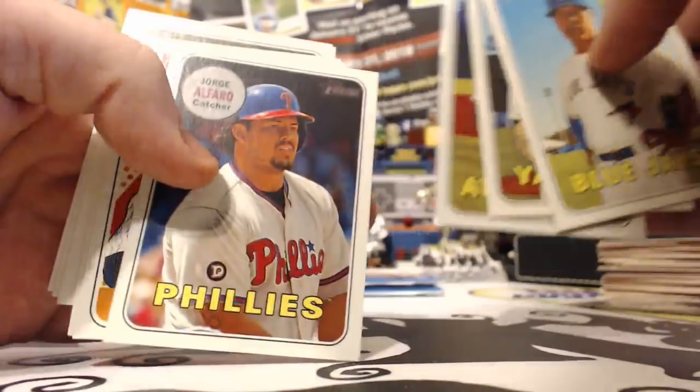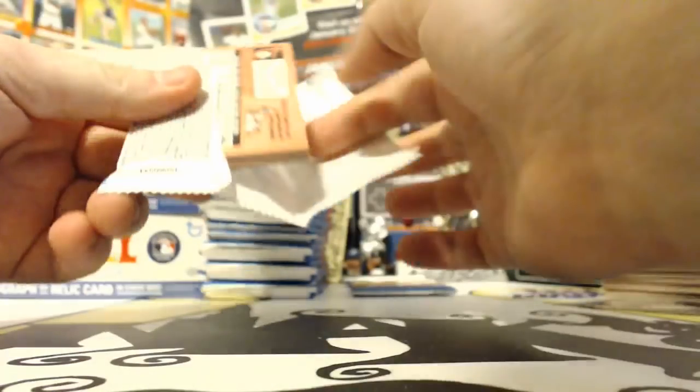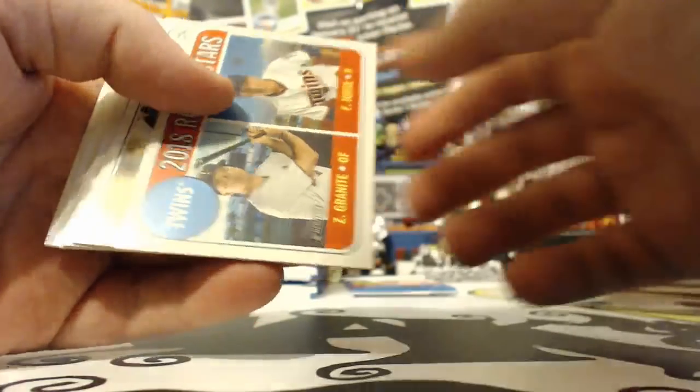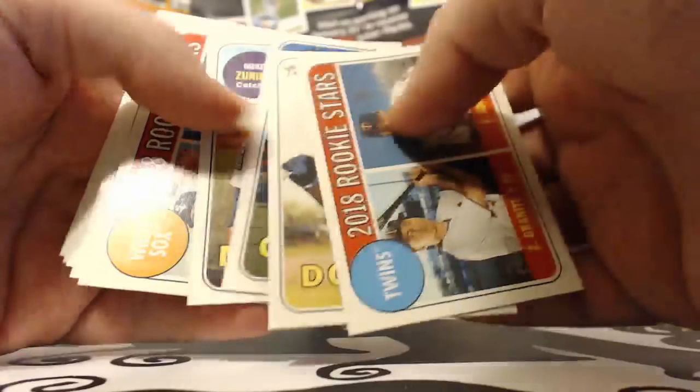All right, Aaron Judge, New Age Performers insert. And I love these cards. They slide easily. They don't get stuck like Topps. If it wasn't the perfect temperature, you know, they'd be hard pulling the cards apart. Heritage just slides. All right, Bummer and Delmonico.